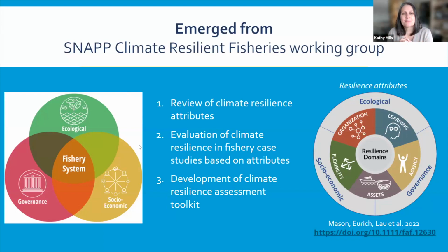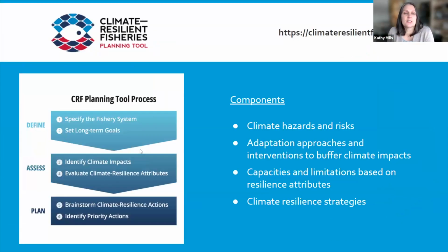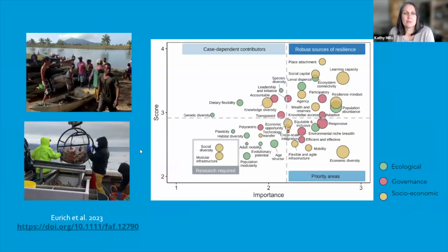Next slide, please. So we can take those resilience attributes and think about how they come into play in different fisheries around the world. So through this working group, we were able to look at 18 cases of marine fisheries from very small scale fisheries to some of the largest industrial fisheries in the world, and to think about features of those fisheries that support climate resilience and that are important to resilience in those fishery systems.